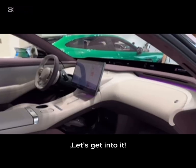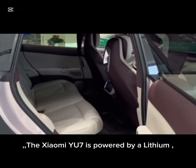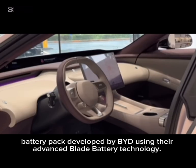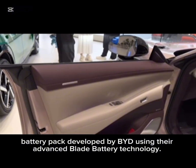Let's get into it. The Xiaomi YU7 is powered by a lithium iron phosphate LFP battery pack developed by BYD using their advanced blade battery technology.